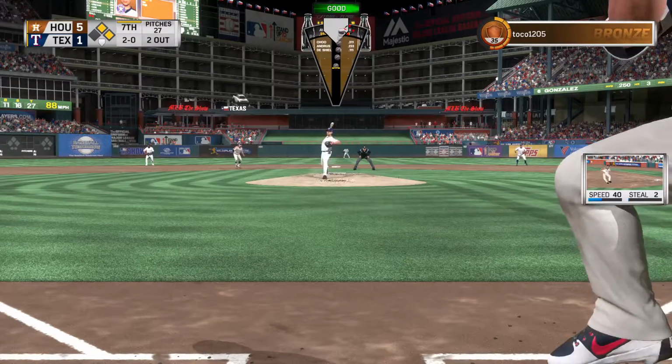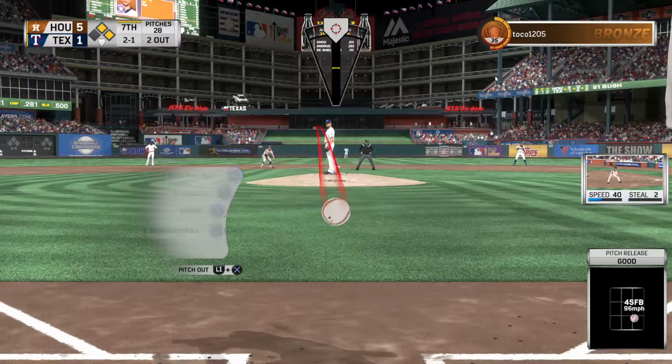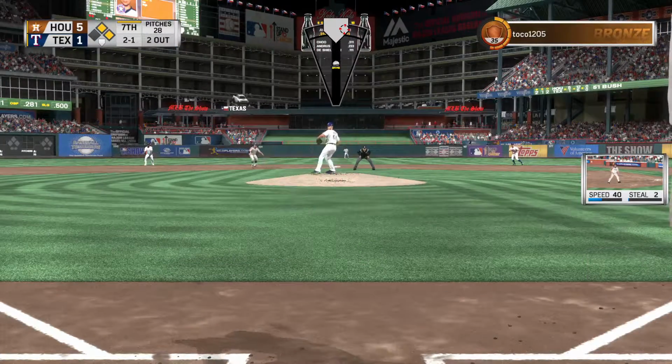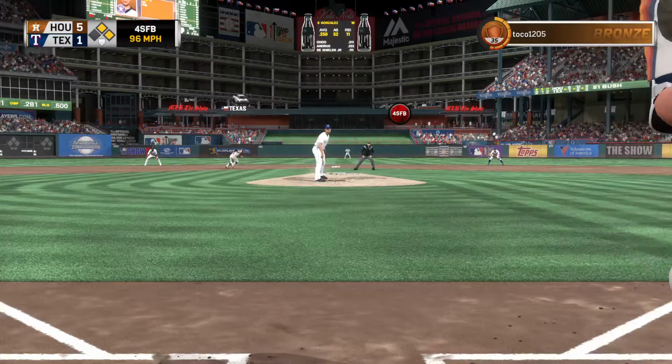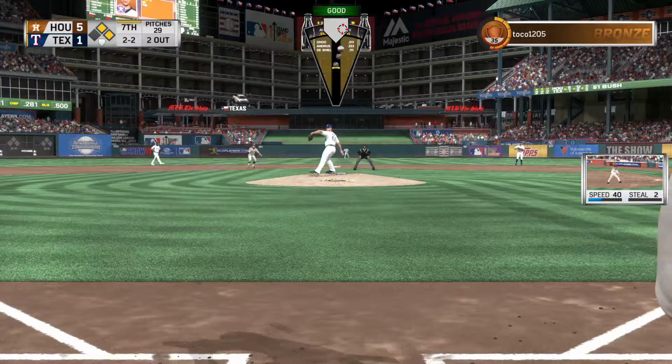2-0. Getting a few steps off second there. Now the pitch. And he gets this fastball over. It's 2-1. He's set, and the 2-1 pitch. And, ooh, that strike zone's getting a little inconsistent now. It's 2-2.